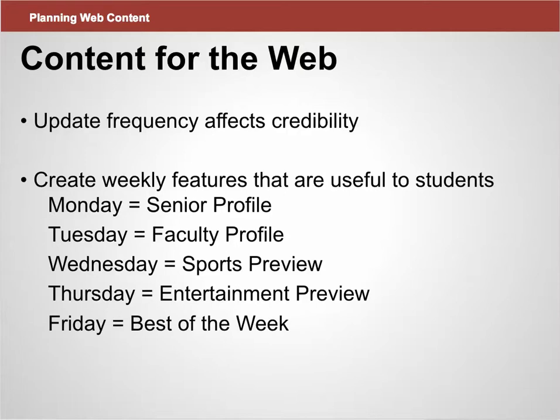I don't think what I've suggested here are really the greatest ideas. I want you to go out and come up with your own ideas that are good for your readers in your high school. But you could do something like this. Monday's always a senior profiles put up. Tuesday, there's always a faculty profile. I don't know who would be interested in that if it were about me, but Wednesday, sports preview maybe for the weekend.